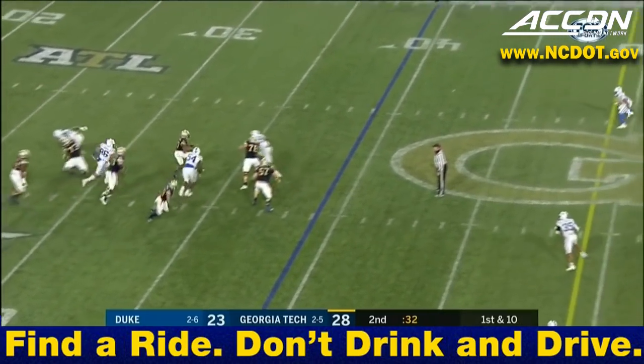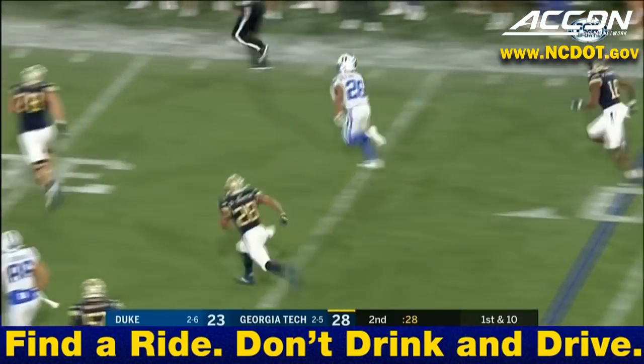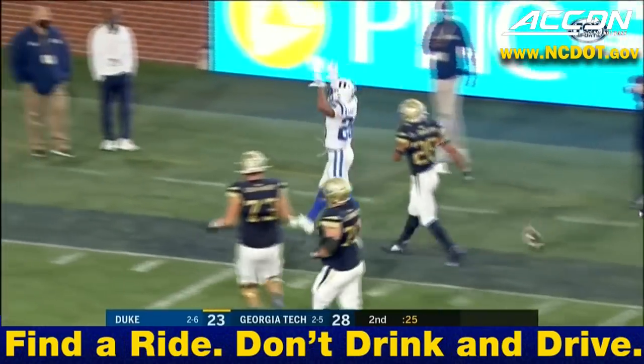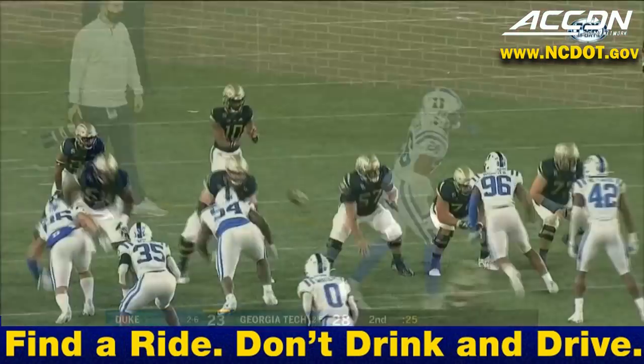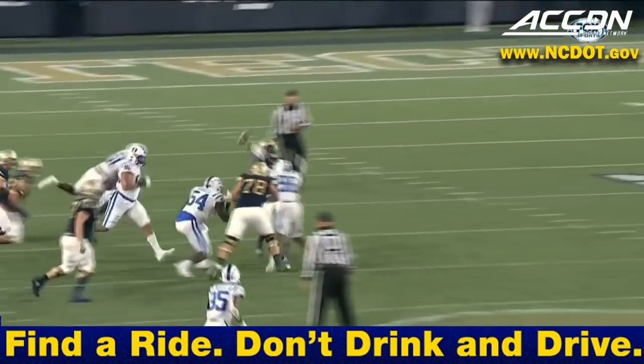Sims with 34 seconds to go in the quarter. And that one short and intercepted. He got hit as he threw it down the sideline. Michael Carter on the interception for Duke. Just run it out a little bit and gone into that halftime locker room with the lead.